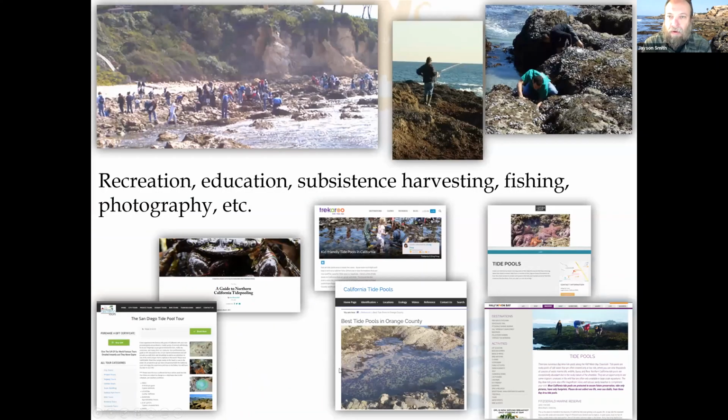So, the rocky intertidal zone lies at the interface of land and sea. And of course, during low tides, the intertidal zone is exposed to the air. That gives a wonderful and unique opportunity for people to see marine life in its natural habitat without having to get into the water or scuba dive. And so people visit the local shores for recreational purposes, for education, for subsistence harvesting, fishing, photography, and a whole long list.